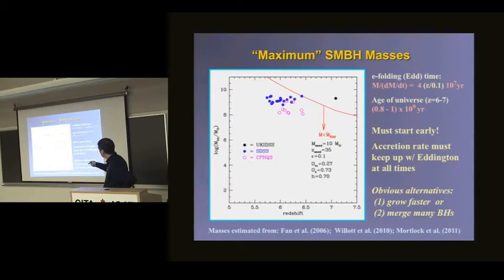And just to outline the basic problem: if you take the most naive model I can make to form such a black hole, I have some stellar mass black hole, let's say 10 solar masses, which forms very early in the universe at redshift 35.